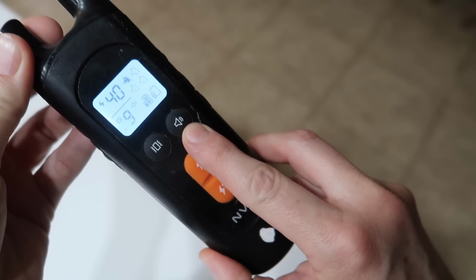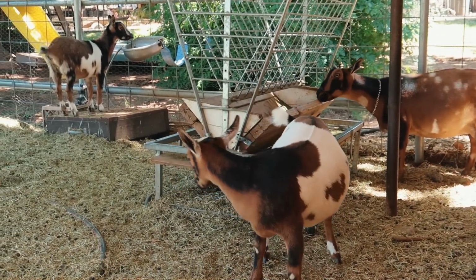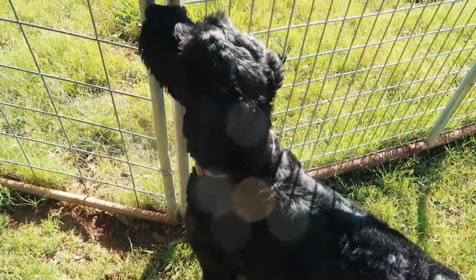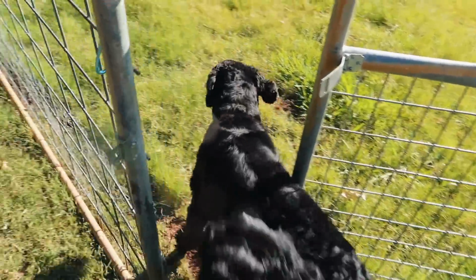Now, I know e-collars are very controversial, but there's a beep setting that works really well for training, especially since when we do the chores, we have lots of animals from baby goats to adult goats to chickens. Since Casper is only 6 months old, it's our precaution in case any chasing happens. Okay, dogs. Here we go. Be nice.